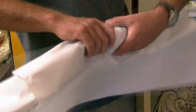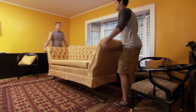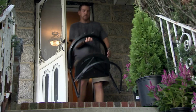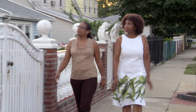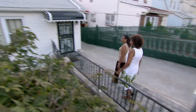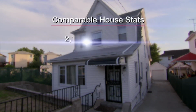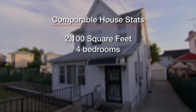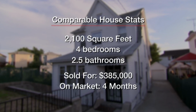It's going to take too long for Ruth and Stacey to get through this mess, so I've called in the crew. Meanwhile, I'm sending Ruth and Stacey to a house in the neighbourhood that sold in a heartbeat to help Ruth better understand what buyers want. This house is 2,100 square feet of space, 4 bedrooms and 2.5 baths. It sold for $385,000 in just 4 months.